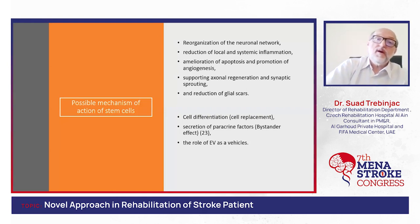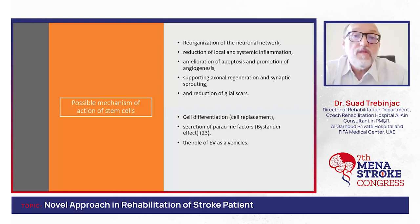So, coming back to the key points, what we can expect from stem cell therapy is that it works in different ways. They work not only through reorganization of the neural network, but they can also reduce the inflammatory process, ameliorate apoptosis, and promote angiogenesis. They can eventually support axonal regeneration and synaptic sprouting, and possibly reduce glial scars.